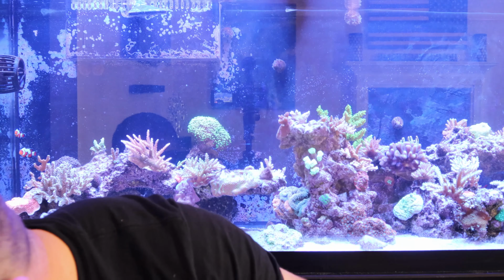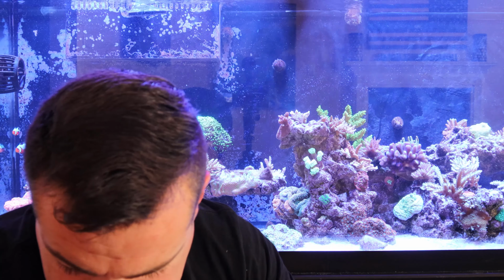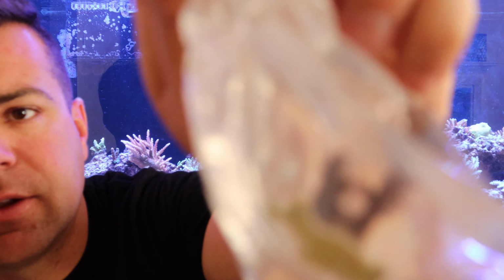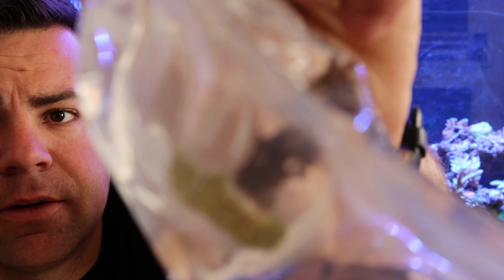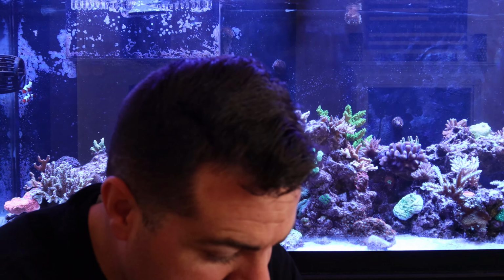Alright. So I'm going to see if I can match these up. Number 15. So this is the Terra Red Acropora. That bad boy opened.